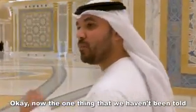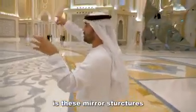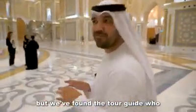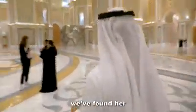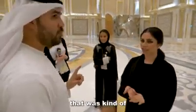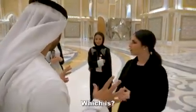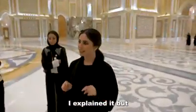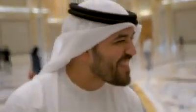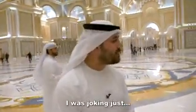Okay, now the one thing that we haven't been told throughout this tour is these mirror structures, and she thinks she's gonna get away with this, but we found the tour guide who just disappeared all of a sudden. We found her. Excuse me, hi, tour guide. Yes, there's one thing that you didn't explain that was kind of obvious, so I don't know why you wouldn't explain it. What are these mirror things? I explained it, but someone was late. She was talking about it while I came in. I know. I told you. Yeah. I was joking.